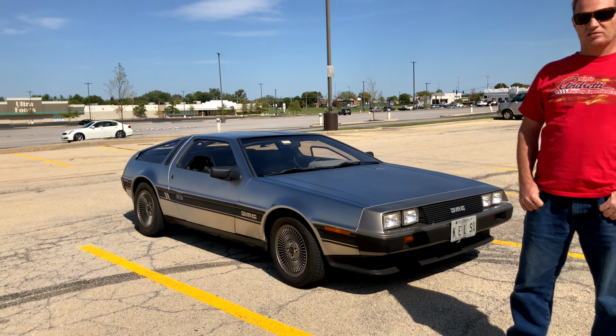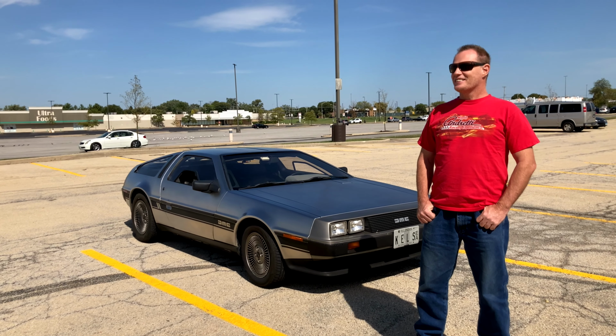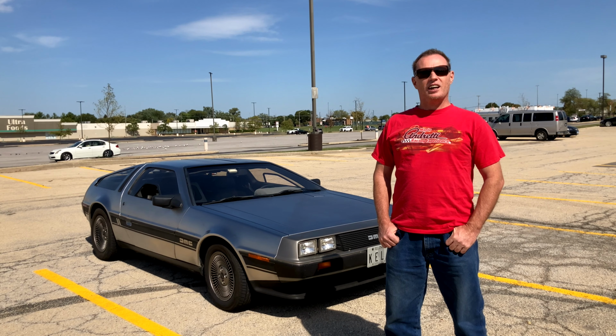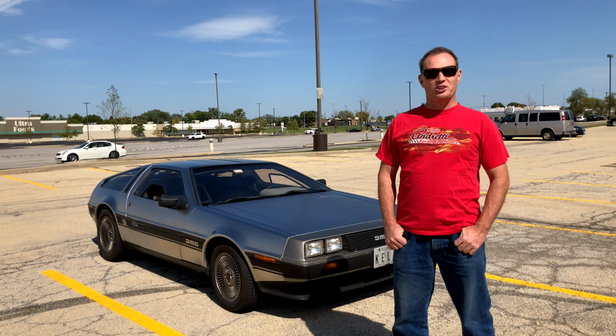So what do you like about the car? I mean, this is a very unique car. You don't see these around too often. Exactly. That's what I like about it. So you like the uniqueness of it. You like the ride and handling? I know it's a little older. And it rides a lot like a go-kart. Okay, that's good. It's not like driving a Porsche.